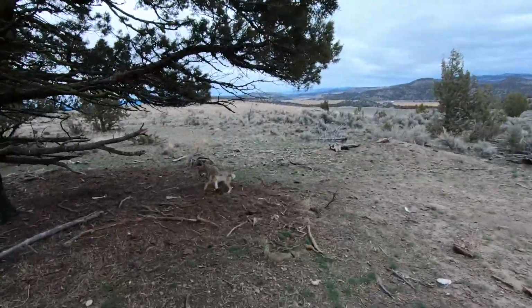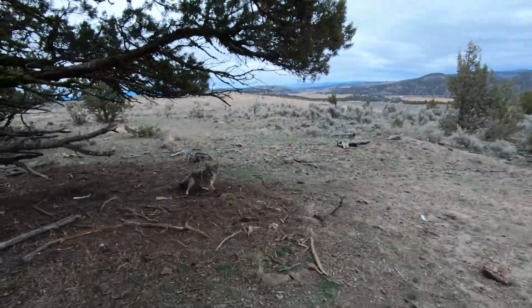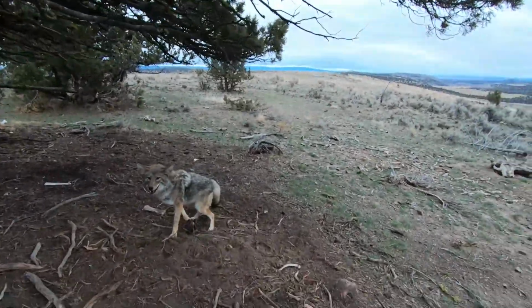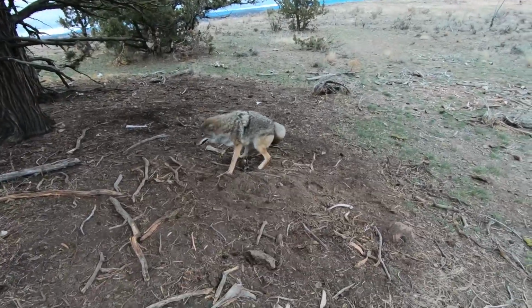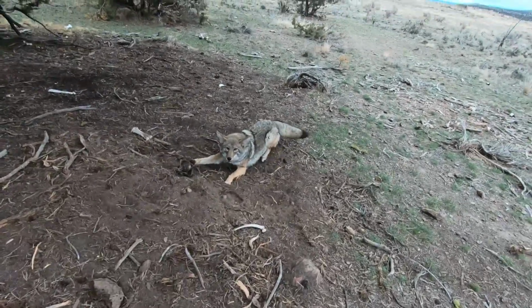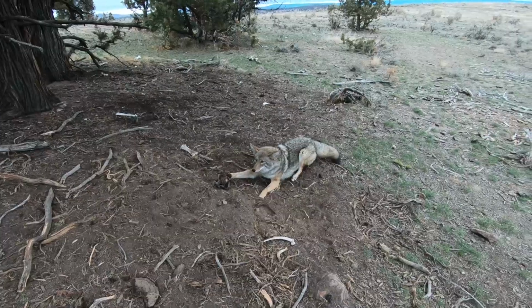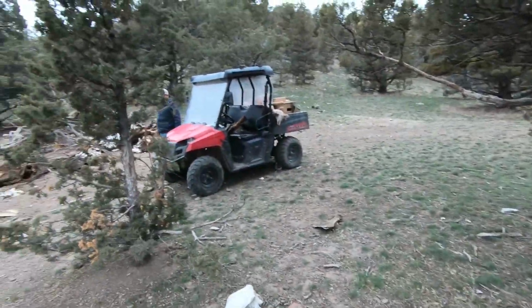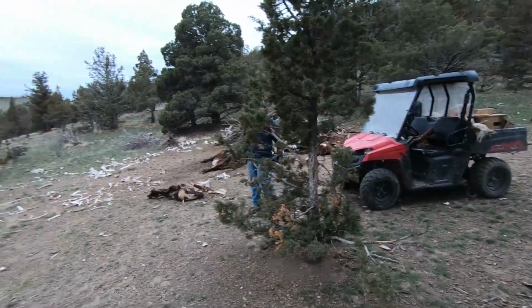Look at this. What a pretty son of a gun. That is a nice looking coyote. We had just a T-bone set here. He's caught all the way deep. What is this? Number 4 for the day, Mike? Yes, sir. 2 bobcats, 1 coyote.